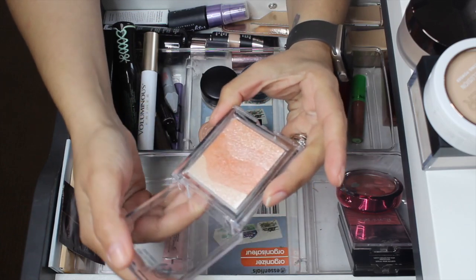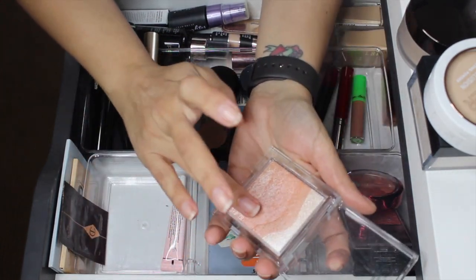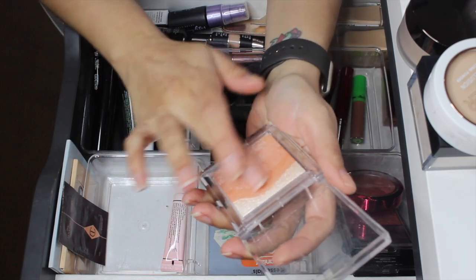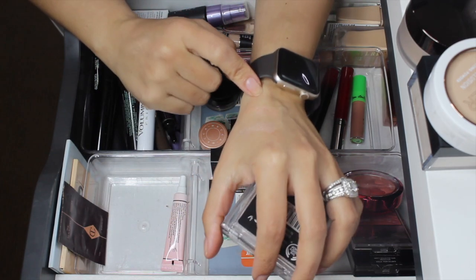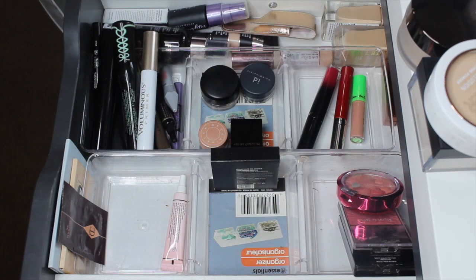The Body Shop Shimmering Waves, and this is the shade Peach. I'm kind of torn on this guy. It is super intense, and because it's so intense, I feel like it shows kind of texture. I never thought that I have textured skin, but it's beautiful. Forget it. I'm gonna hold on to it. No need to declutter something if I actually do enjoy it.